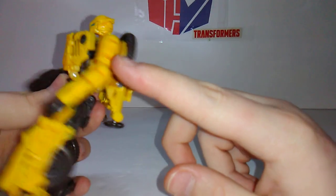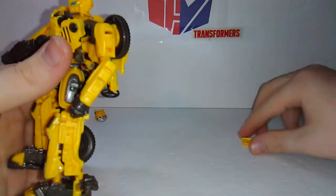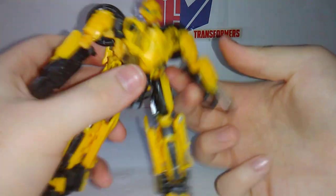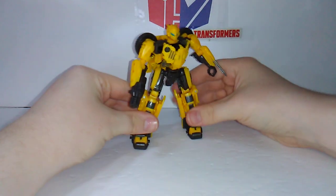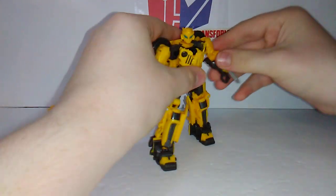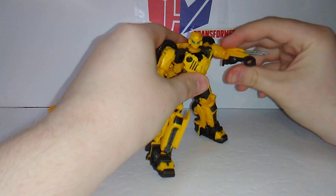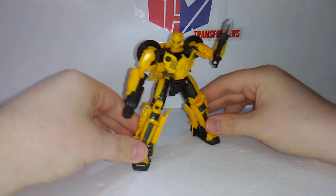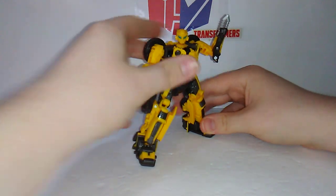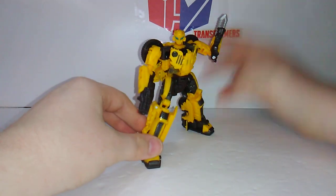Just like on the Studio Series 18 figure, there are 2 ports, 2 slots on the sword, and same on this side. So there you go. Now you have Off-Road Bumblebee with a battle mask, his sword, and his blaster. And you may think the head looks a little bit weird because the head is smaller, but I'd rather have this than nothing.